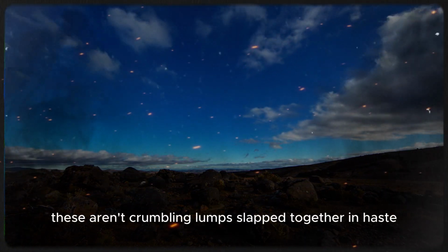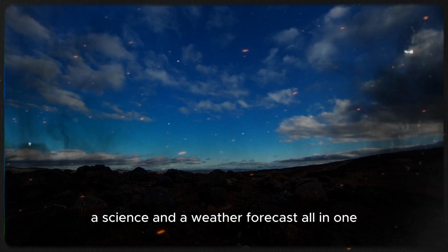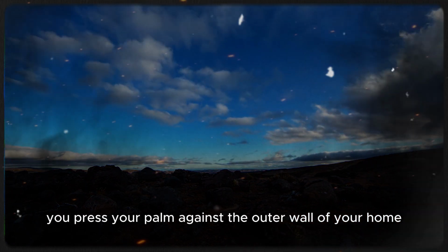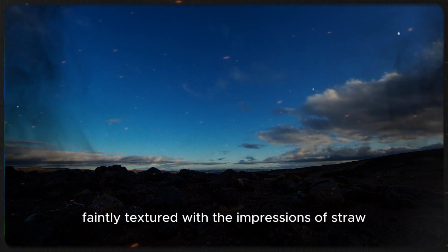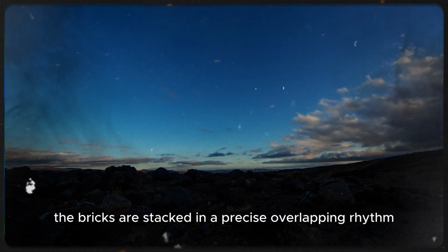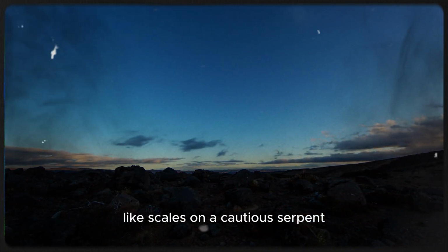These aren't crumbling lumps slapped together in haste. No, Nubian mud brick is an art form, a science, and a weather forecast all in one. You press your palm against the outer wall of your home. It's cool, dry, faintly textured with the impressions of straw. The bricks are stacked in a precise, overlapping rhythm, each one laid just off the edge of the one below it, like scales on a cautious serpent.